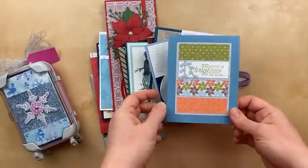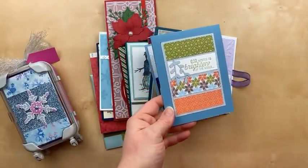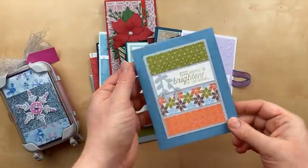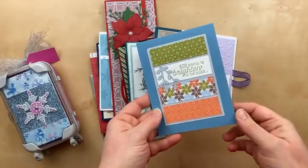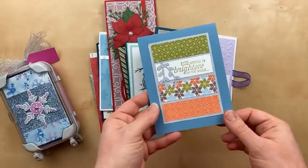Several of them just arrived today, literally an hour ago. The mail comes pretty late these days. And so this card is from Alita Williams. So thank you so much, Alita, for this beautiful card.